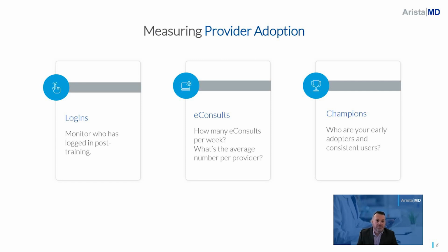Every new program needs a clinical champion. Identify your early adopters. They can help spread the word about the benefits of the solution. Find out who your top performers are. Ask top performers for testimonials and use cases. These users are likely to convince their colleagues to use eConsults.